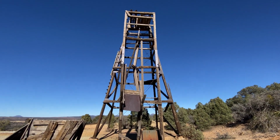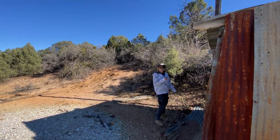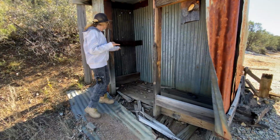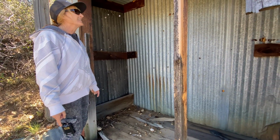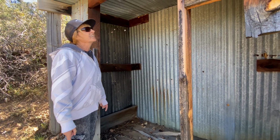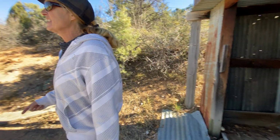Hang on, before we go to the head frame, this has got a second side to it, a second part. Oh, I see. Shelves, maybe? Oh, possibly. So I wonder, being this close, maybe this was a tool storage? That's what I think. Right, let's take a look at this head frame.